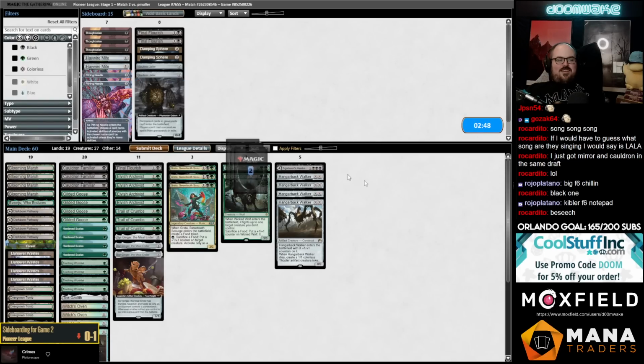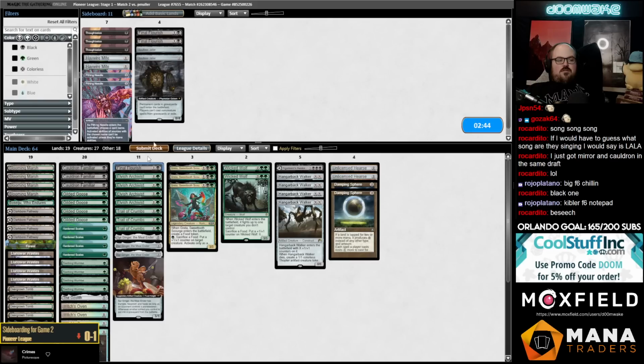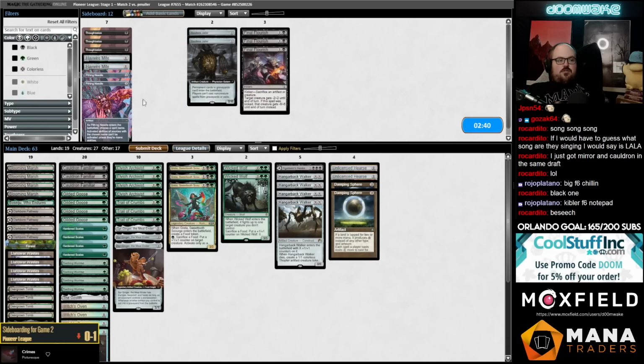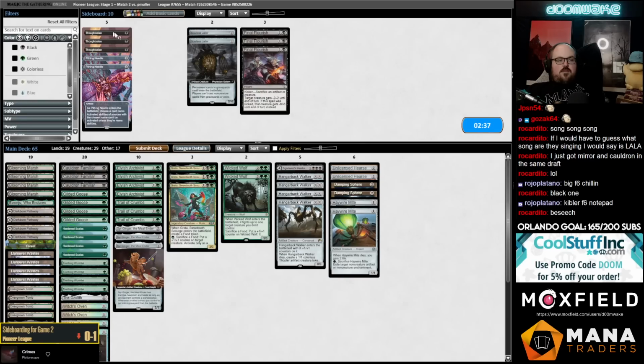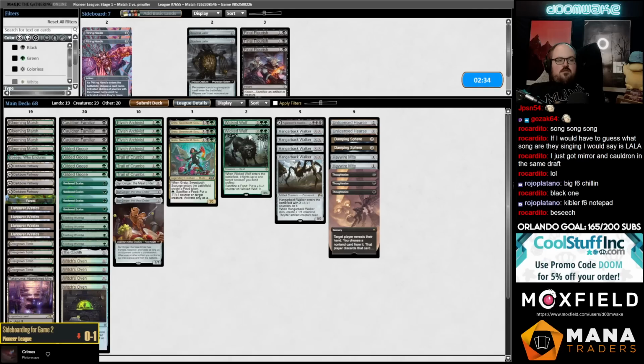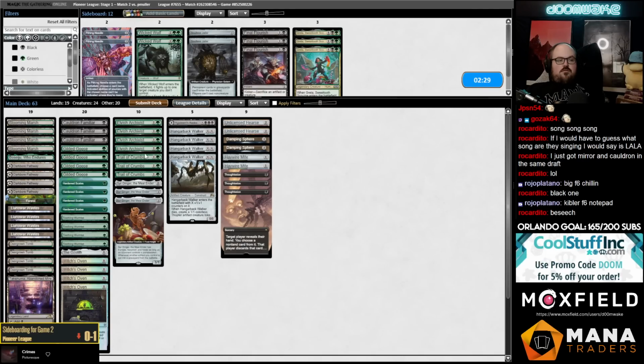Huh? Well, guess we'll bring in Hearse. I guess we'll bring in Damping Sphere. Flourish seems kind of bad. I don't think Jailer's very good. Thoughtseize coming in. Wicked Wolf seems irrelevant. Greta seems very slow.